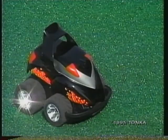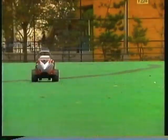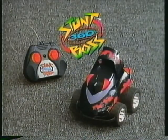It's the Stunt Boss 360. Now ultimate stunts are at your fingertips. Gyroscopic body design lets you do 8 awesome stunts, like the vertical force wheeling, jam and backflips, and the incredible one-wheel power V-spin. Take control of the Stunt Boss 360. Battery pack sold separately.